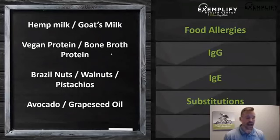Absolutely. So I have to use vegan protein, or I have to use a bone broth protein without the cow's milk or the casein that's in it. I actually see out there casein powders that bodybuilders use for recovery. And I look at that, I'm like, oh my goodness. Can you imagine how much inflammation they're actually creating and causing? So you may look great on the outside, but on the inside, your body is a disaster.